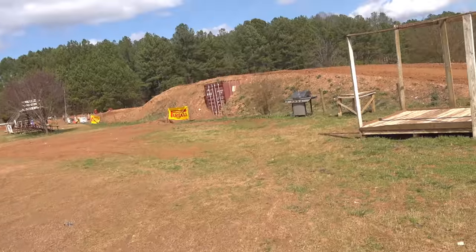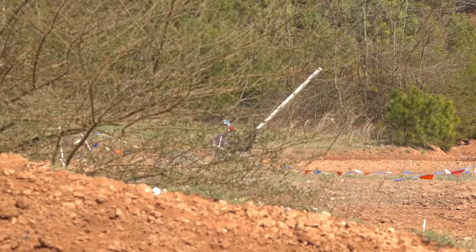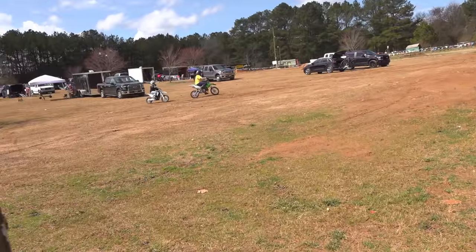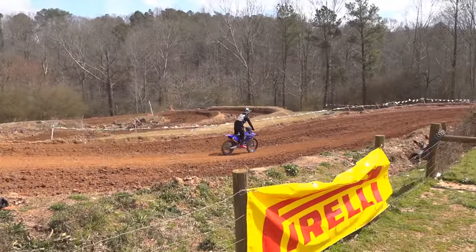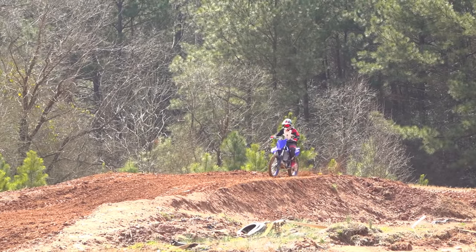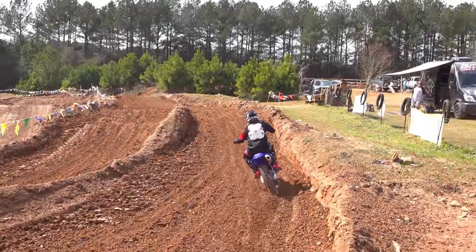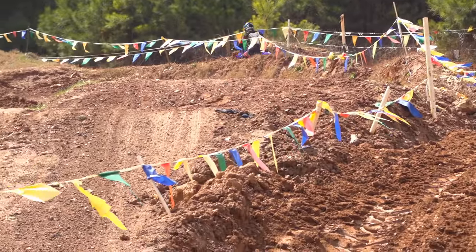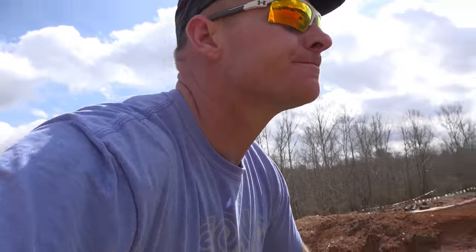That's a cool bike. All right, guys, first tabletop for the 250. There's Drew and Layla right here. Here he comes. Looking good. Go find Drew and Layla. I'm gonna take them on the Pee Wee track. There they are.